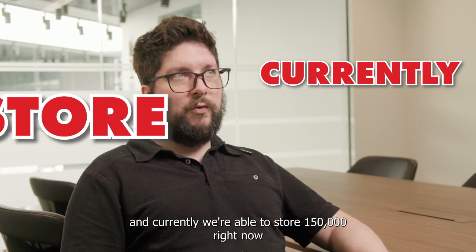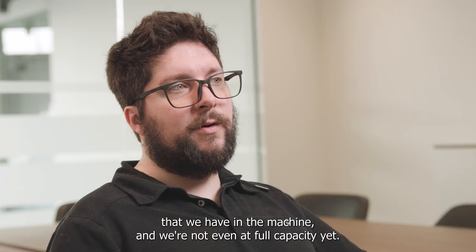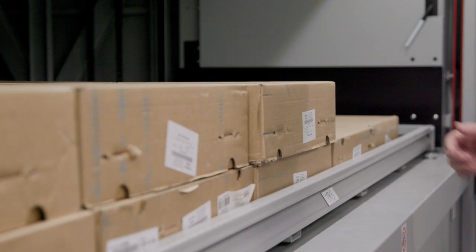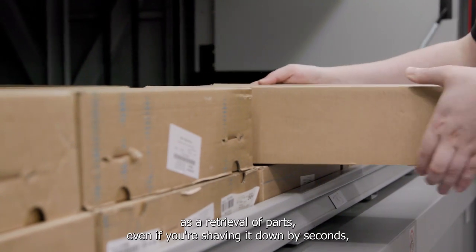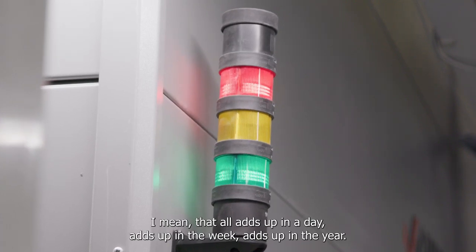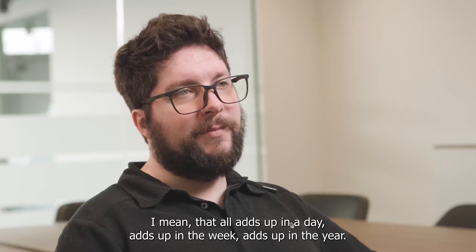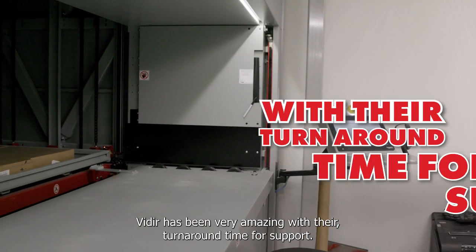Currently, we're able to store 150,000 parts that we have in the machine, and we're not even at full capacity yet. If you can be more efficient with your time, even something as simple as retrieval of parts, even if you're shaving it down by seconds, that all adds up in the day, adds up in the week, adds up in the year. Vidir has been very amazing with their turnaround time for support.